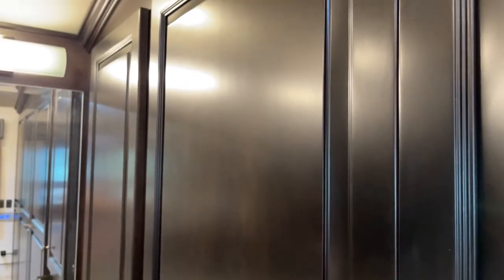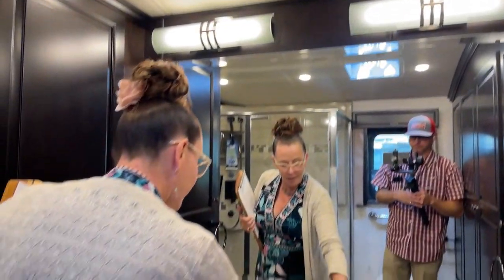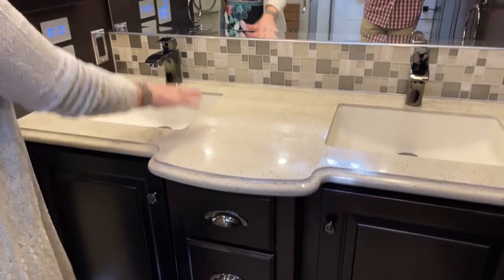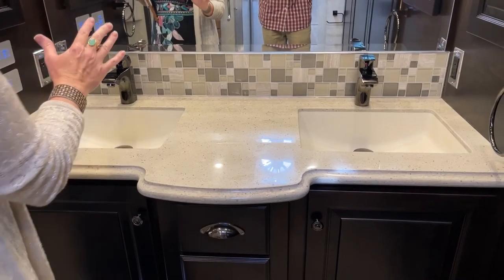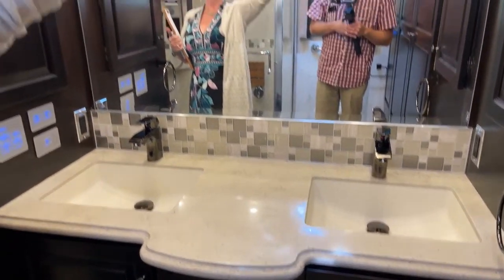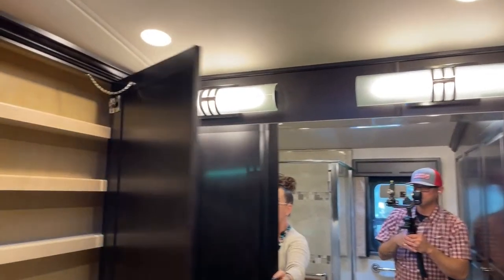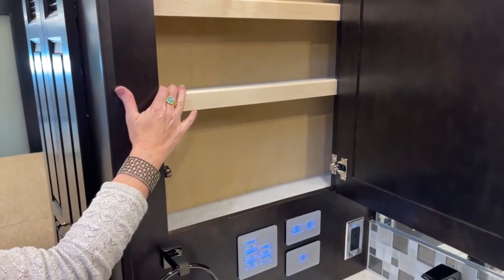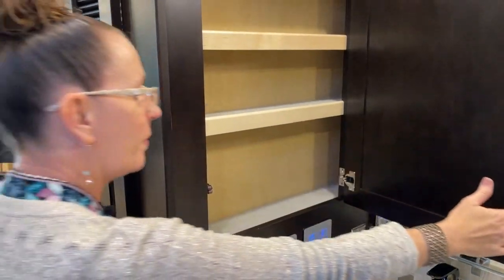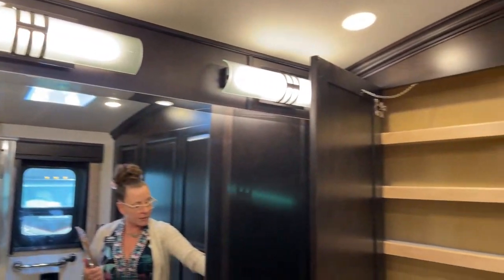So here on the interior, we have the Bahama decor. And what's so nice about the Bahama decor is, look at how lovely this Corian countertop is. I love the color of this very modern backsplash. The dark faucets with the dark handles are just beautiful. As you can see here, we have really fun, very modern vanity lights. And then in our typical Dutch Star fashion, we have all of our carpet lined shelves, tons and tons of medicine cabinet space. And on the other side, we have another full medicine cabinet. So a lot of space in here.